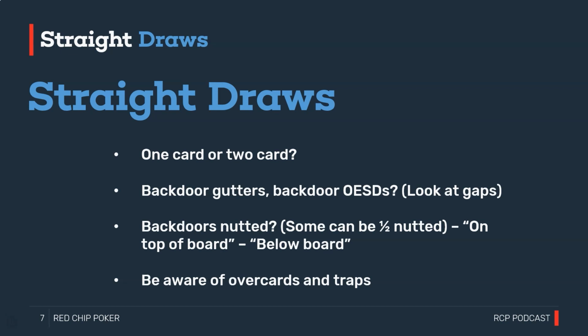Now normally when we have an 8 on the flop and we have a 10 and a 9, we know that we have all of our backdoor equity nutted in terms of backdoor straight equity. We also know that we have 2 backdoor gutters and 2 backdoor OESDs, all to the nuts. But the presence of that king changes things.